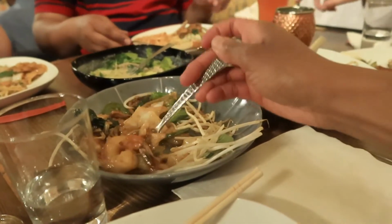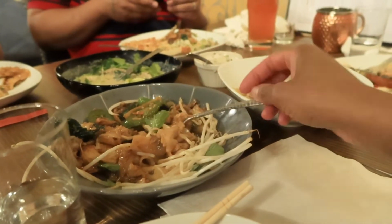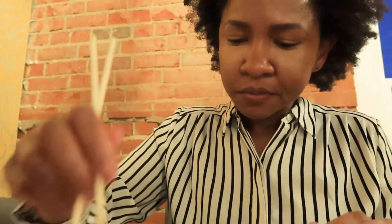Wow. Let me get a shrimp. Thank you. Alright, I'm gonna try this pad Thai. If you didn't get hungry tonight, it's your own fault. Right. That pad Thai is good. No. Tofu pasta.